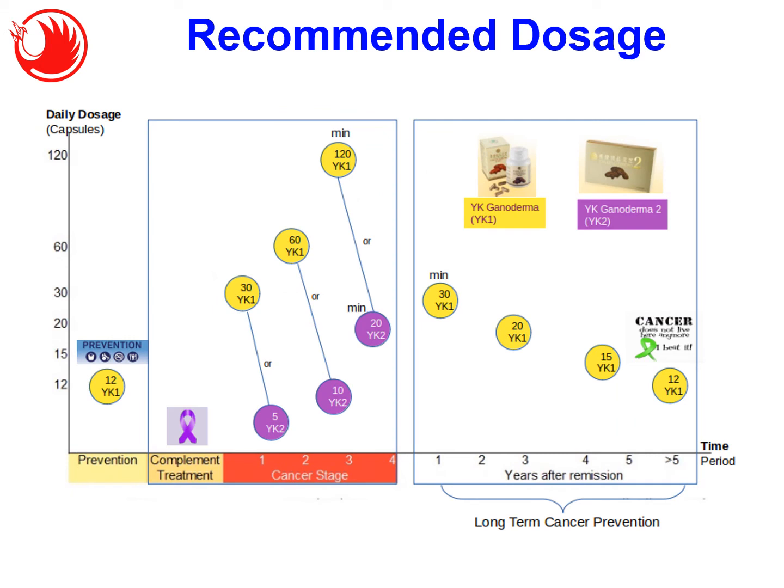Here we have different dosages for different needs. This is the recommended dosage plan, based on the results and experience gathered from the leaders and the users. If you look at the chart, first, for prevention, we will take 12 YK1.